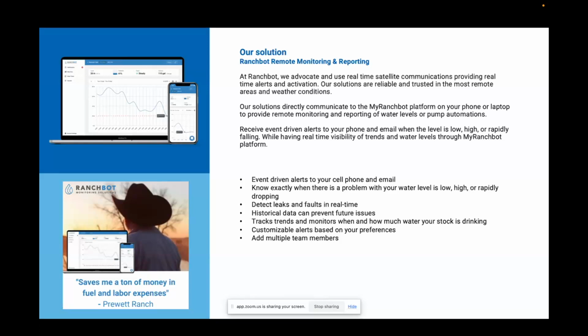You can see real time leaks and faults. See that historical data to where you can learn more about your water sources and what they've historically done, and see what things might need to be changed on the ranch. You can track those trends and monitor when and how much your stock is drinking. So, not only seeing your water sources trends, but seeing your livestock trends as well. Again, this is all completely customizable based on your specific preferences, and we can add as many folks on that platform as you would like to look at that data and receive those alerts.